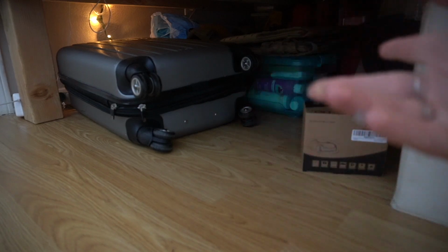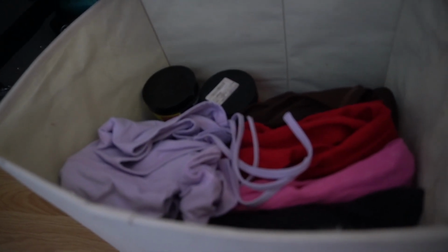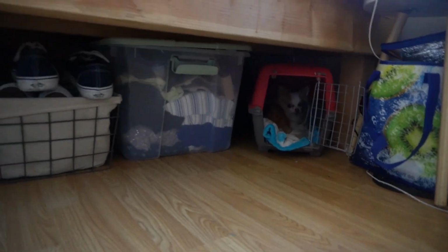And that's just my suitcase. It doesn't fit in my closet, so it goes under here. Here it's my workout stuff, so I don't have to keep going to the bathroom drawers to get my workout stuff. I got rid of a lot too. The dog's bed is right there.